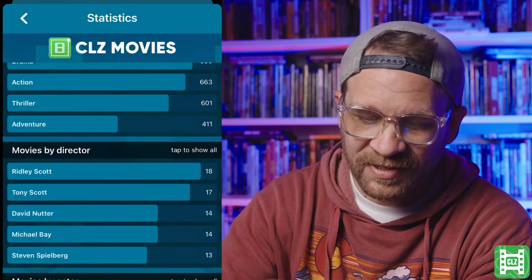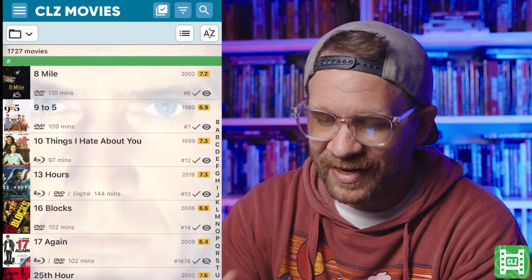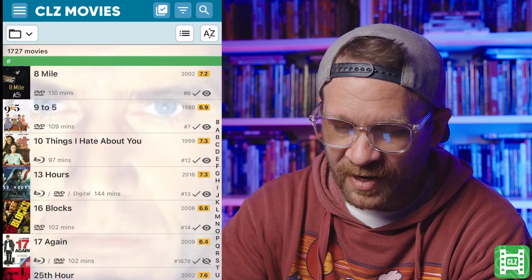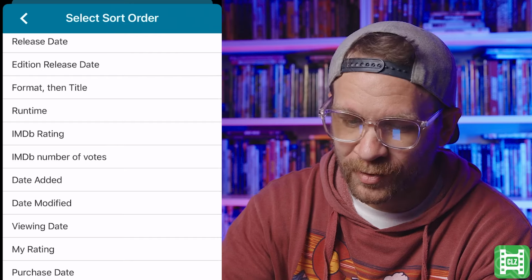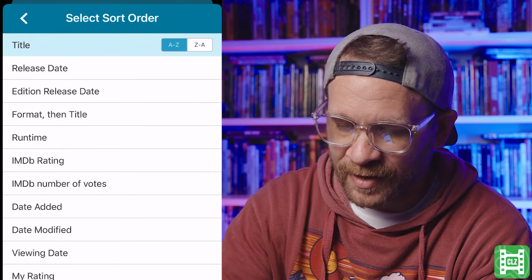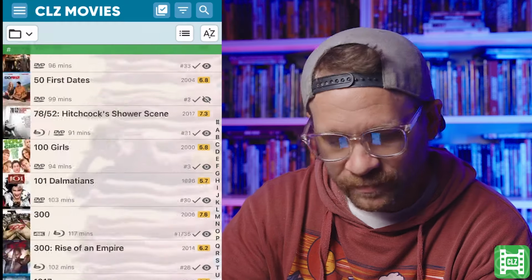So I love this. This app will tell you way more about yourself than anything else. And one thing I love, so I have mine set to alphabetical order. You can change your thing however you want to, by release date, by format, by runtime, by date added, and so on. I keep mine alphabetical order.